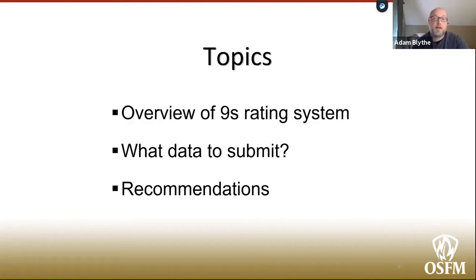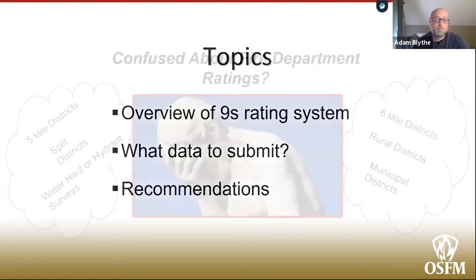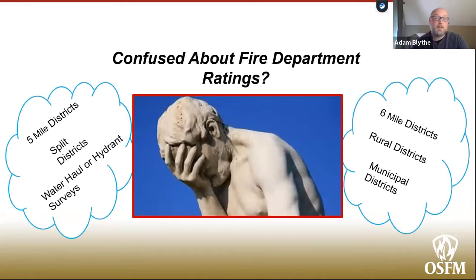We'll talk about some best practices and some methods that we recommend for mapping fire districts in general. Again, it can be a confusing topic. I know there's a lot of different things batting around, like what's a 5-mile district, what's a 6-mile district? How do municipal districts or boundaries fall into this? So we're going to cover these topics today.